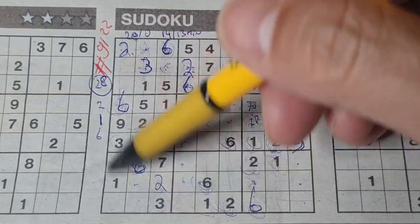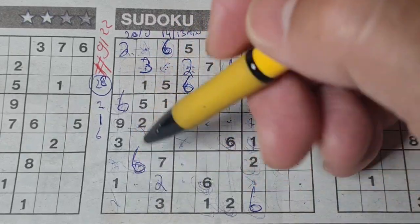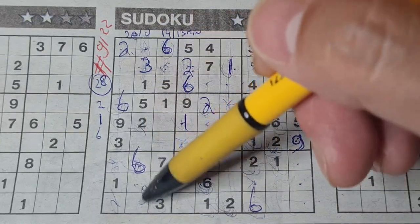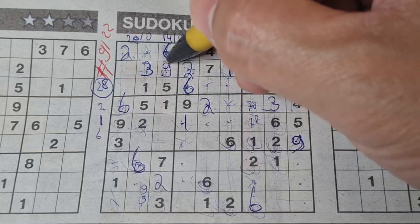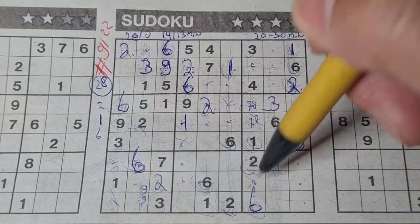4 missing numbers in this big square. One of the missing numbers is 9. We have a 9 in the first column, no 9 in these 2 boxes. So the 9 could be here, could be there. 9 in the first column, 9 in one of those 2 boxes in the second column. So in the third column, the only place left for the 9 should be there. Need a 9 there.